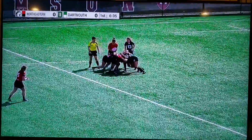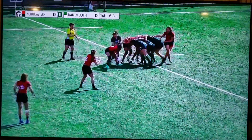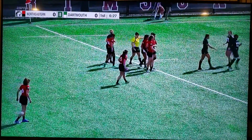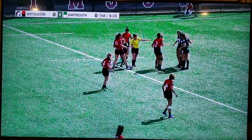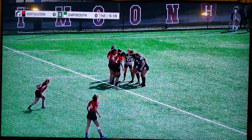I have the round robins here in the middle. It'll be Dartmouth against Northeastern, and then Harvard will take on Army. And Claire, we've seen some impressive rugby early in this one, just kind of dissecting the round robin play here in this contest for you.